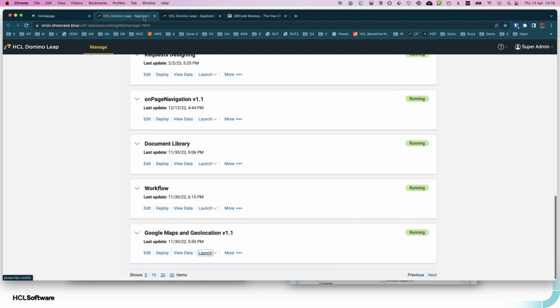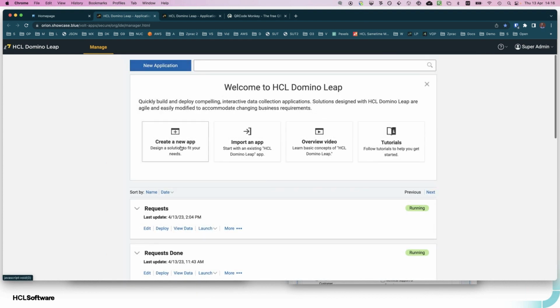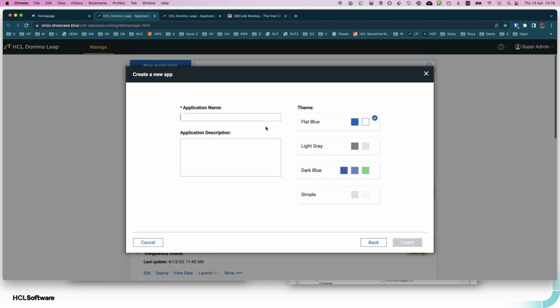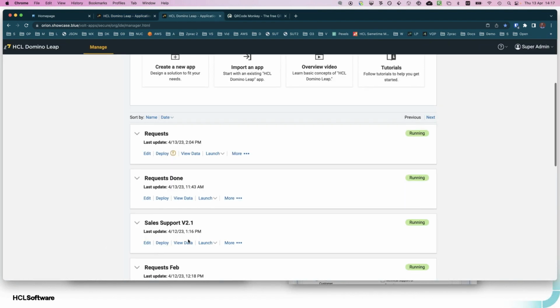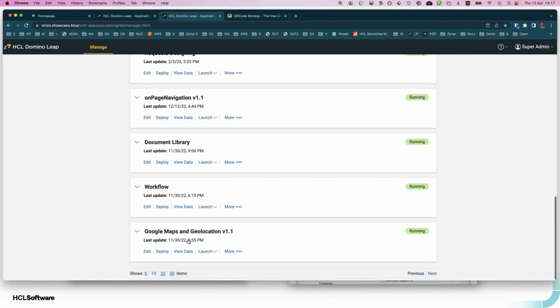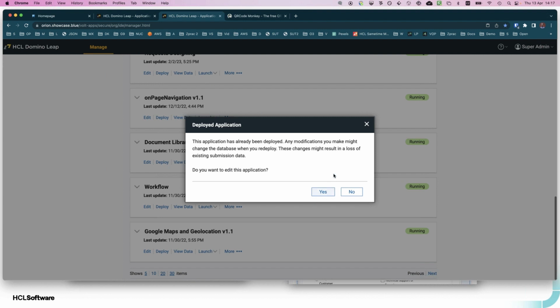So let me create a new application, completely new, map, and I go to the existing one, this one, edit mode.